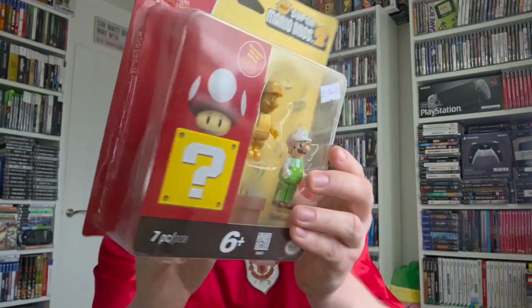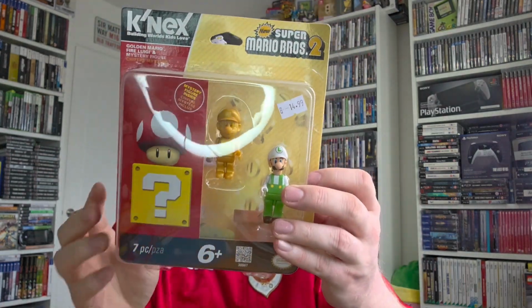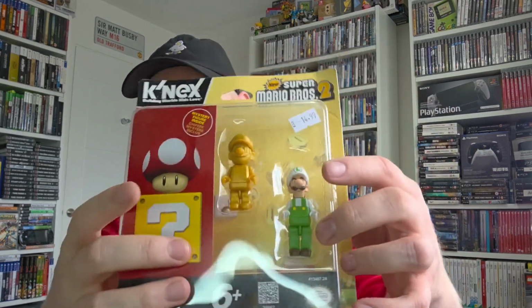Now, the first ones I saw were these Mario Connects. This is Super Mario Bros. 2, and this one came out in 2013, I believe. This was for the launch of Super Mario Bros. 2 on the Nintendo 3DS or the Nintendo Wii. And this comes with a gold Mario.